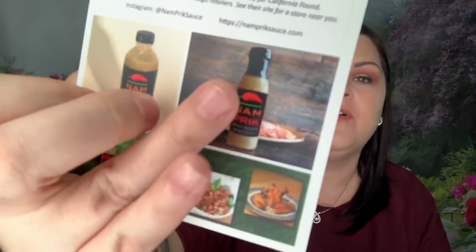So let me pull the card. This says Nam something, that word right there. Featured product is 4-ounce bottle produced exclusively for California Found. The 9-ounce bottle is available online and through retailers. See their site for stores near you. They have an Instagram, and then they have their actual website. So they made the 4 ounce just for this particular box. So that is awesome. But it looks like you can get the actual 9 ounce bottle right there.